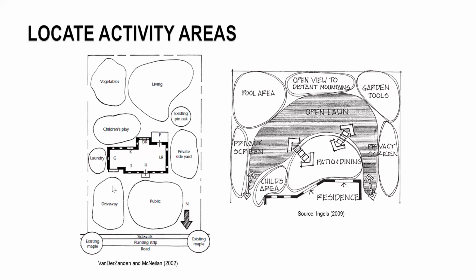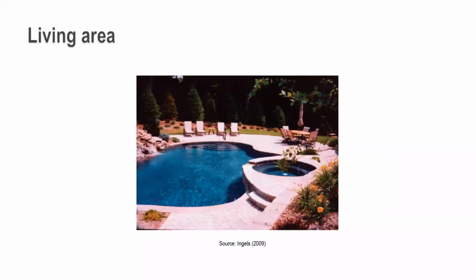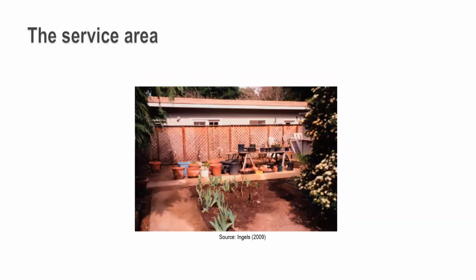Then there's a public area, driveway. So all those activity areas must be shown, and you show it using this bubble diagram. Yes, there's even a garden tools area where garden tools are placed. So this is how you locate activity areas. The living area that I spoke about has a pool, chairs around the pool, and a service area. And then the issue of slope, guys, is very important.